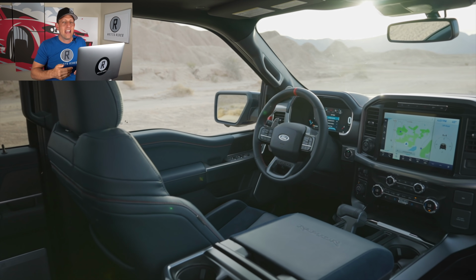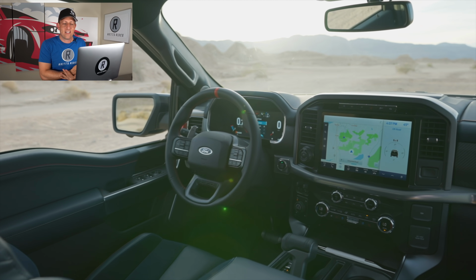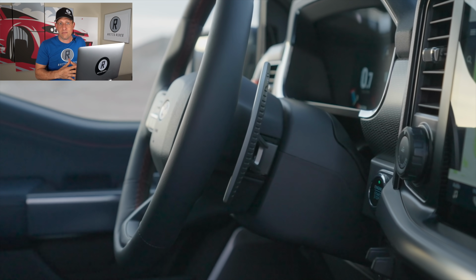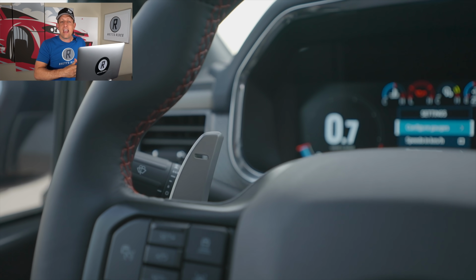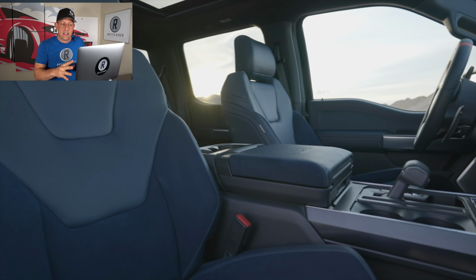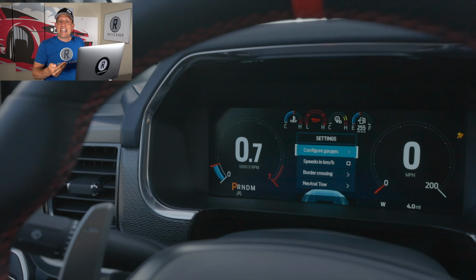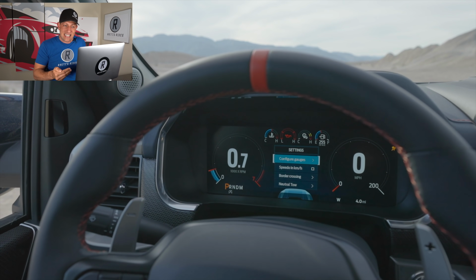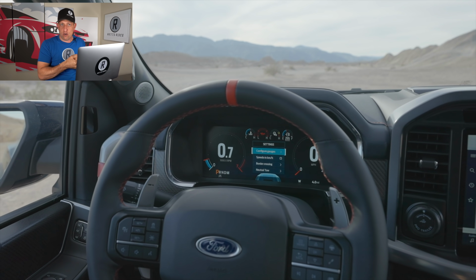Now on the interior, this is where all those changes that Ford has made for 2021 just brings this truck to an all new level. You get your two 12 inches right smack dab in your face. So you're getting your 12-inch digital gauge cluster, and you're getting your 12-inch infotainment display. Those beautiful seats with the leather, with that microfiber suede material. The magnesium, not plastic, not tin, not copper. The magnesium paddles, great. One of the best steering wheels on any truck.